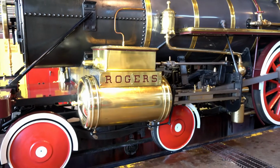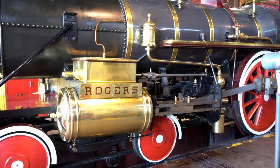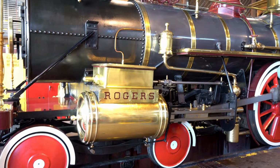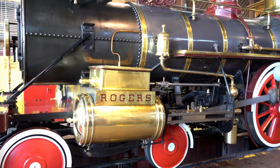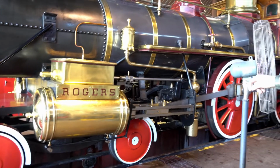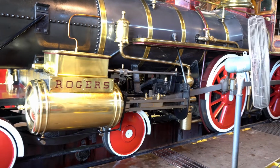You might see the cylinder's just a little off kilter. It's not perpendicular with the rails, and that was sort of something that Rogers was still doing at the time. They still kind of had their cylinders at a 10-degree angle. So everything's sort of tilted down, so if you're standing at just the right angle, it almost looks like an optical illusion, like you're looking at it wrong or like it's bent, but that's how it is.